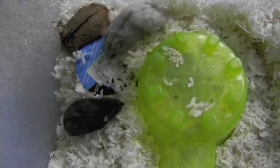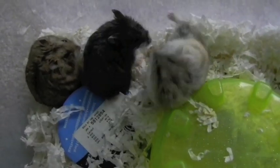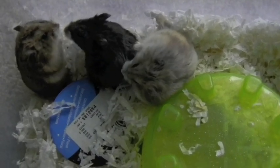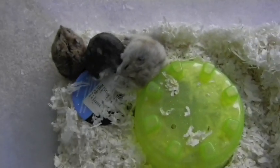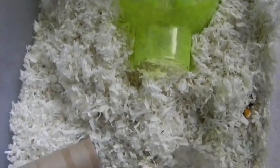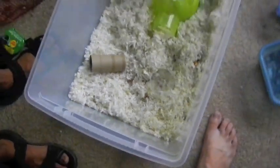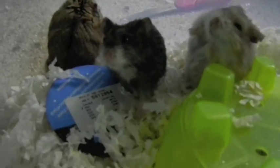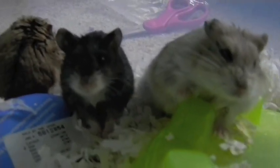Now this specific breed of hamster is a dwarf hamster, and they like to live in small groups. So instead of purchasing a cage from my local pet store, I got a large plastic bin from Target so they can all live very comfortably. But uh-oh! This cage seems a little dirty. You want to make sure to clean your hamster cage every 1 to 2 weeks.